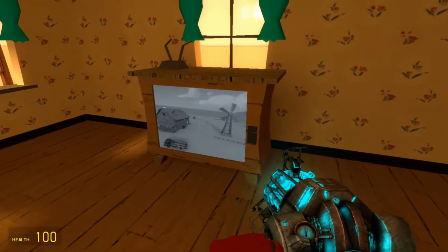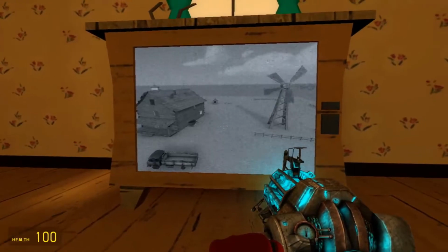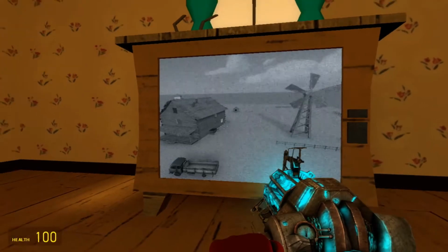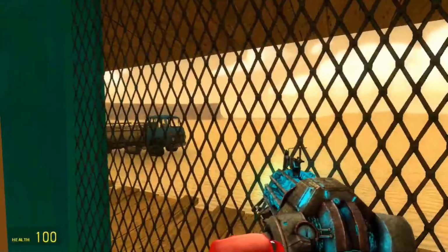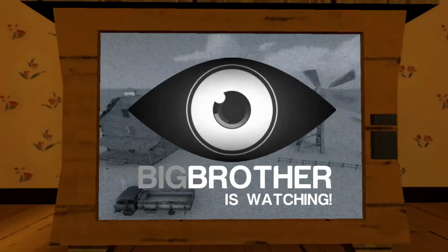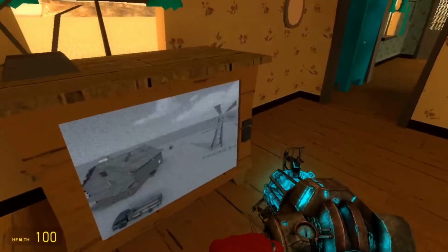And interestingly, it seems to have footage of the house going on. I want to test this out later. Let's take a look at what this does. Because I'm pretty sure that this is actually live footage of what's going on right now. So there's a camera somewhere up here. Big Brother is coming for us. Big Brother is watching. Anyways, so that is the TV right here.